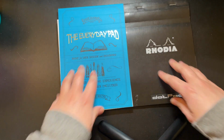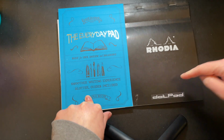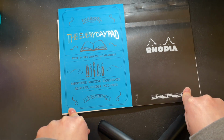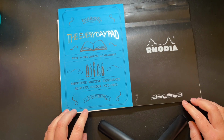Let me know in the comment section down below what you guys think, if you've used this before. I know most of you have used this, that's for sure. But to be honest, this performs basically like any other 52 GSM Tomoe River.